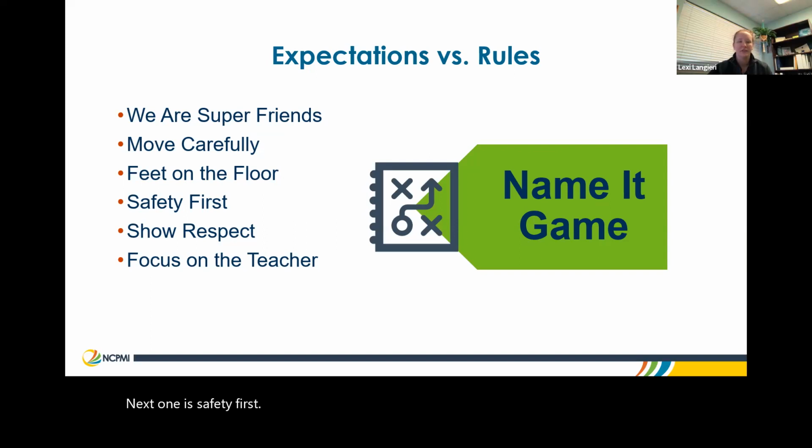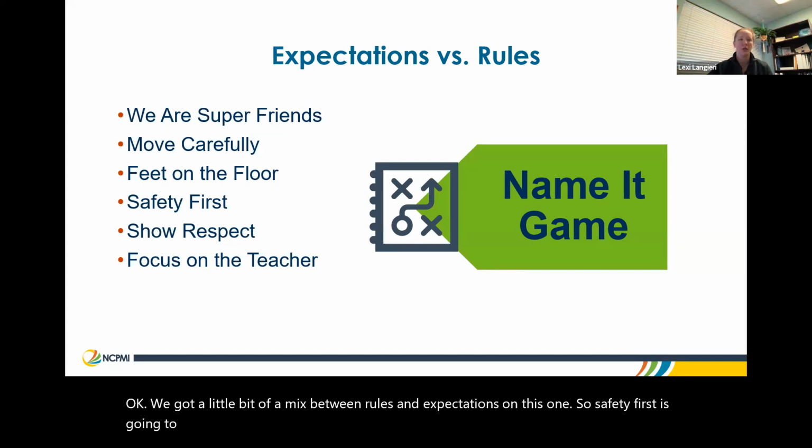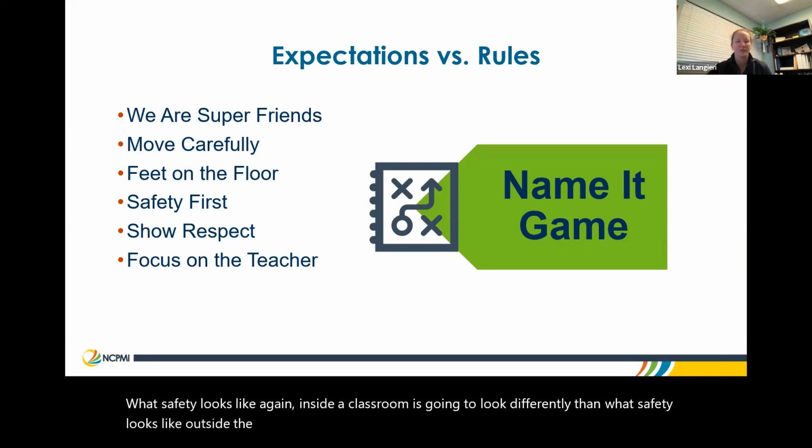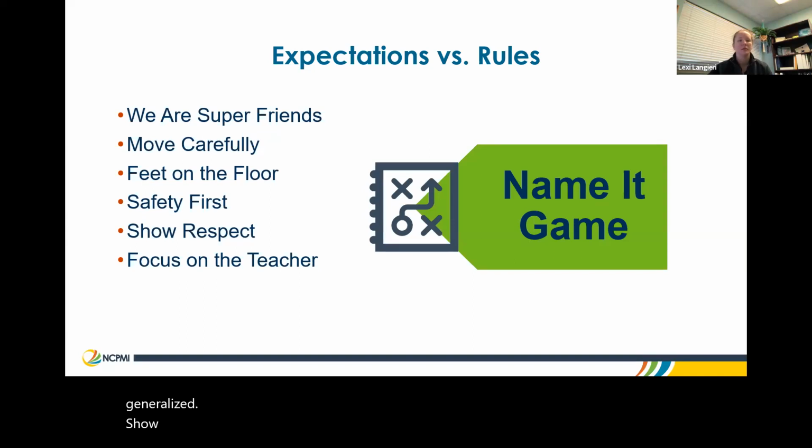Okay, we got a little bit of a mix between rules and expectations on this one. So safety first is going to be an expectation. What safety looks like inside a classroom is going to look different than what safety looks like outside the classroom. So that one's a little bit more broad, a little bit more generalized. Show respect, expectation, or rule?